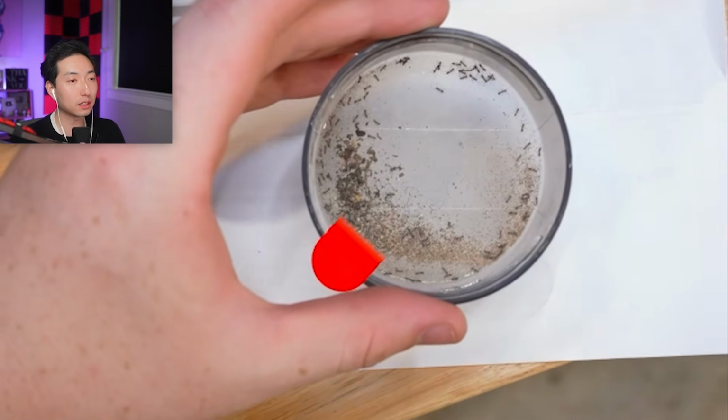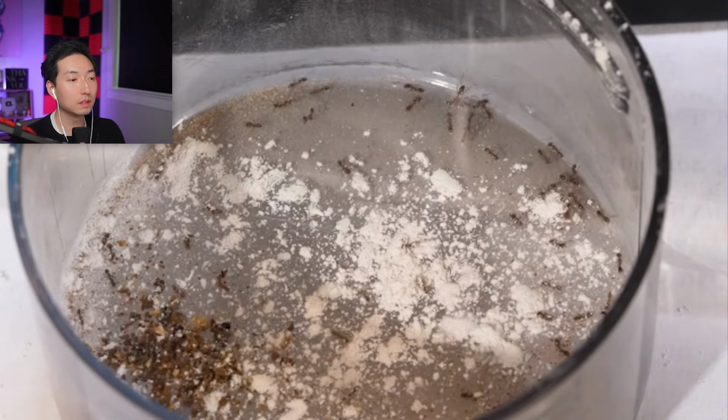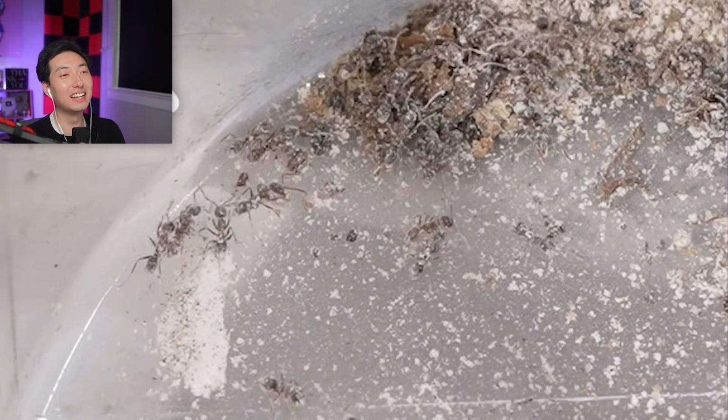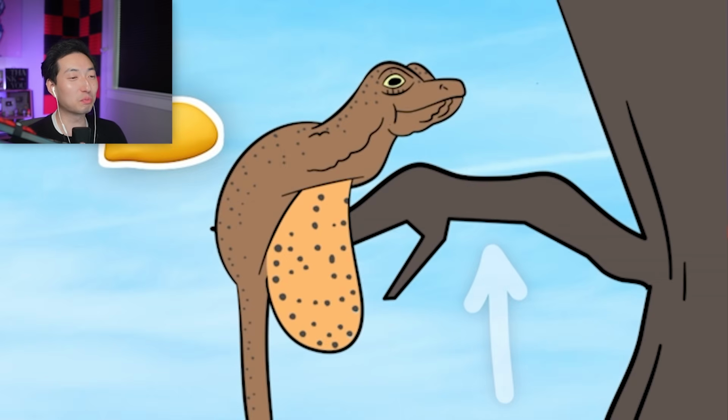These ants are actually not ready to feed just like this. I actually first had to pour this white calcium powder on them and shook it up, which coats them all in a layer of calcium, which if you didn't know is super important to make sure our dragon eats because it makes his bones very strong.